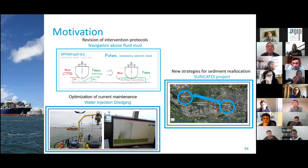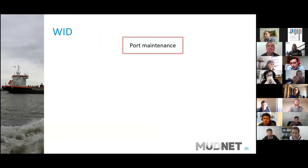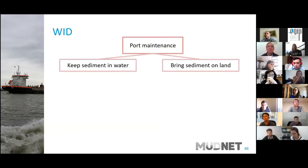I started this work on developing new knowledge on water injection dredging when I was employed as a postdoc, and I'm still conducting experiments and developing knowledge on this matter. But in general, if we analyze port maintenance, I think we can choose two separate strategies. One is keep sediment in water, and another strategy is bring sediment on land.